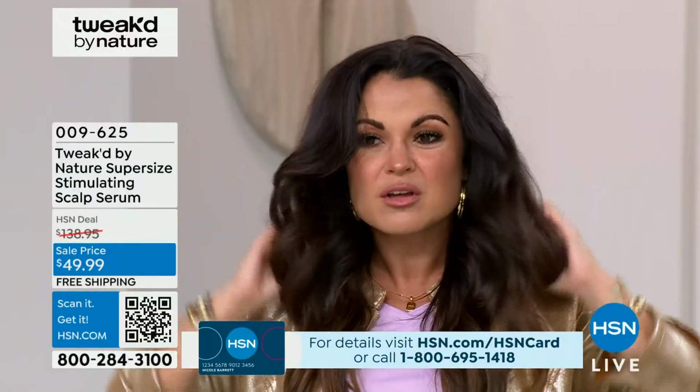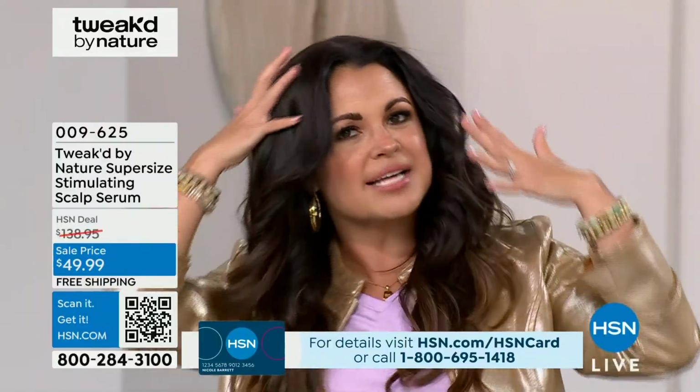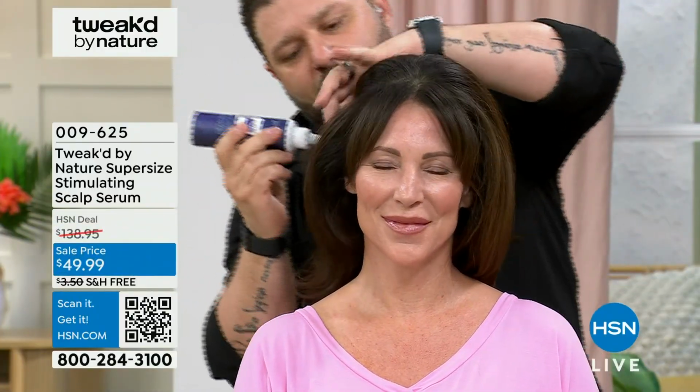But I love that you don't have serum running down your forehead into your eyes. It's not greasy. Exactly. It is truly like a gel, and with that warmth, it solidifies even more. So think about the scalp serums on the market. Typically, they're about an ounce. This one is 6 ounces, and they're oily and greasy.